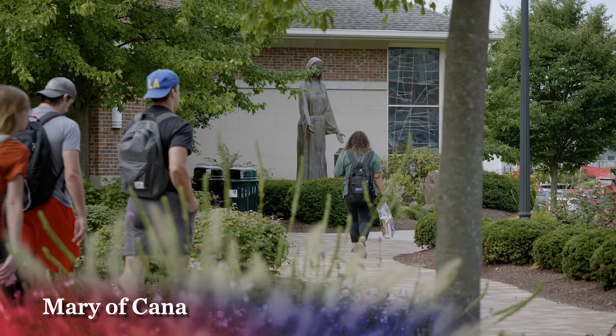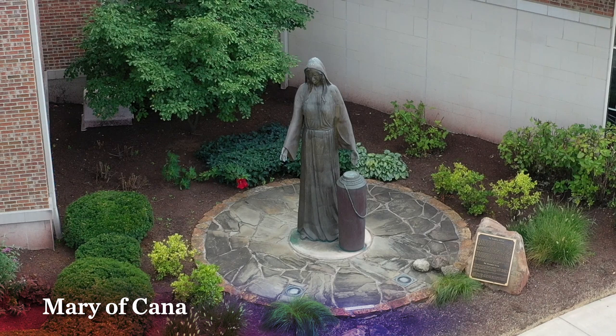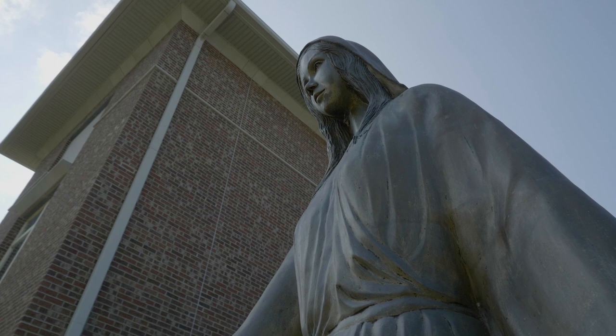Located in front of Marianist Hall stands Mary of Cana. At the wedding feast of Cana, Mary instructed the servants to assist Jesus, saying, "Do whatever he tells you." The Marianists are inspired by her words to follow Jesus.